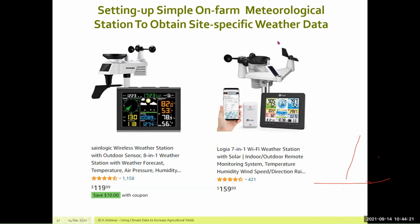But these are what you could purchase from Amazon. And by the way, this is a complete weather station. It has a sensor in here, and it runs from solar in this case. Yes, in both cases, they're solar driven. We have the rainfall catcher here, and we have wind speed, and here we have the thermometer, and we have the wind vane here. So it catches the important elements that you would need: wind, rainfall, and temperature.